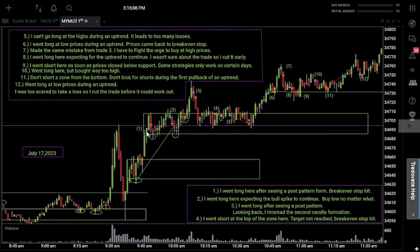And then once we started getting back into yesterday's closing price once more, that's when I started looking for the long trade. So on trade one, I went long here after seeing a post pattern form, and then my break even stop got hit. A post pattern is a type of pattern that I've recognized in the market that I just named a post pattern. I'm not sure if other people have discovered this already, but if they have, I don't know what it's called, so I just created my own name.